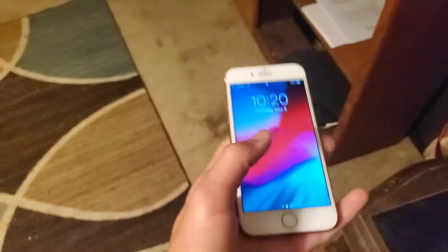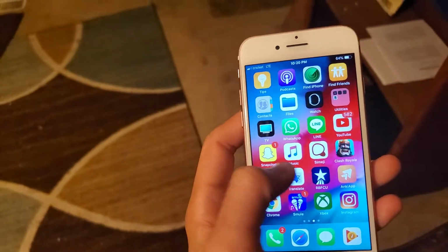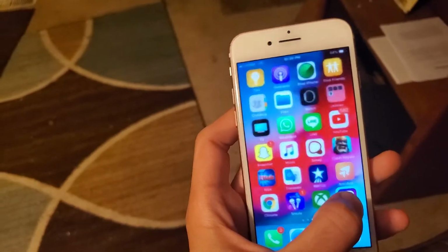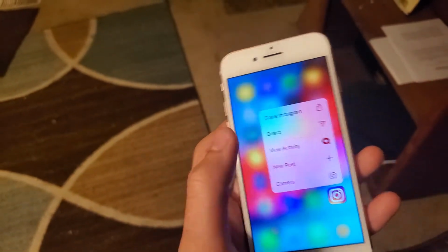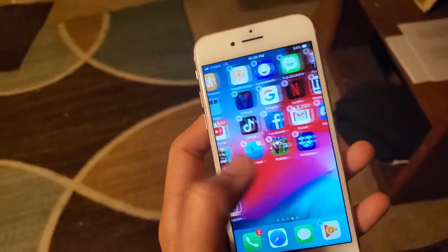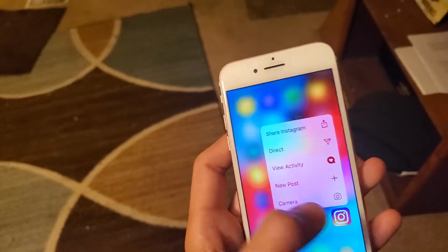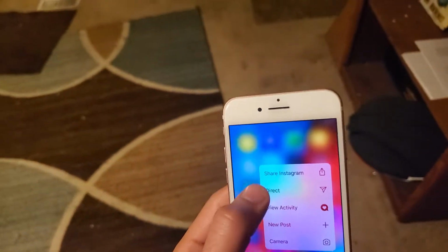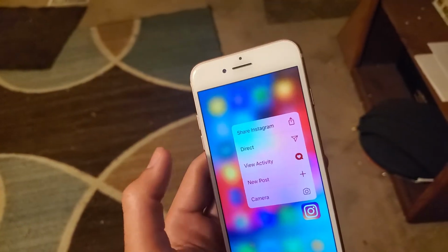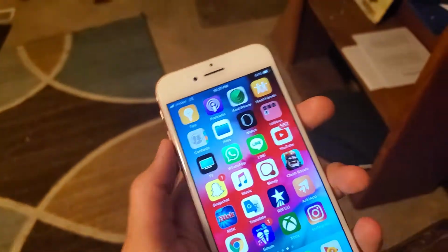The next pro would be the 3D touch. I absolutely love this 3D touch. Look at this. Let's say I wanted to do something with Instagram. I can click and hold like that, with a little pressure. Of course, if I'm just holding like that, it's not going to do anything but delete apps. But if I put a little bit more pressure, as you saw earlier, I can instantly share something to Instagram, direct message, view my activity, post something new, and just go to the camera in general, which I love. That's an amazing thing I can do.